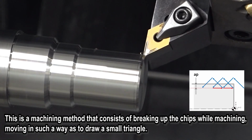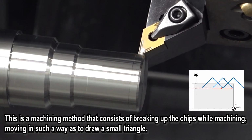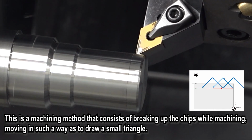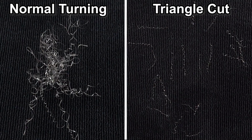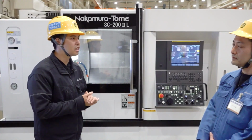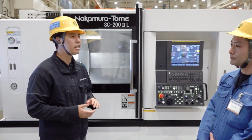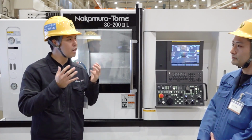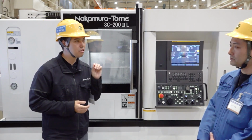Start machining. This is a machining method to break up chips by machining while moving in such a way as to draw a small triangle. How are the cutting chips? Here are the chips. This is a normal turning method and this is the triangle cutting method. You can clearly see that the chips have been divided well. Is this stainless steel for the finishing process? Yes. So it broke up into small pieces completely. So this is a good result, I think.